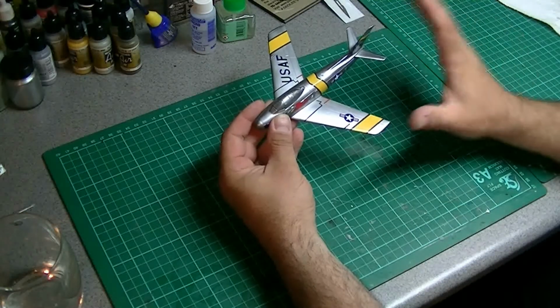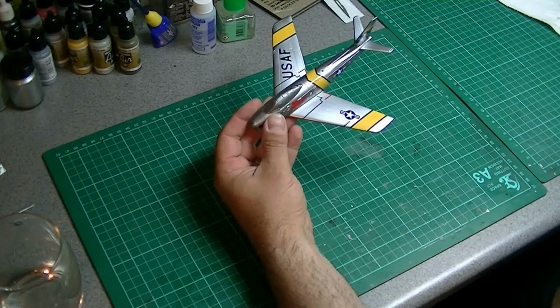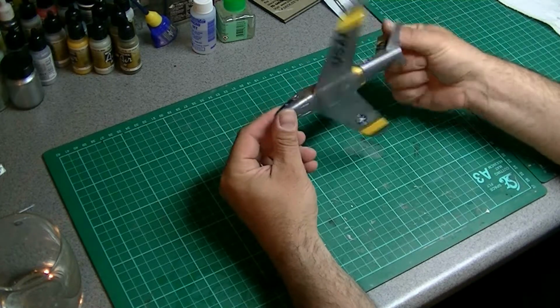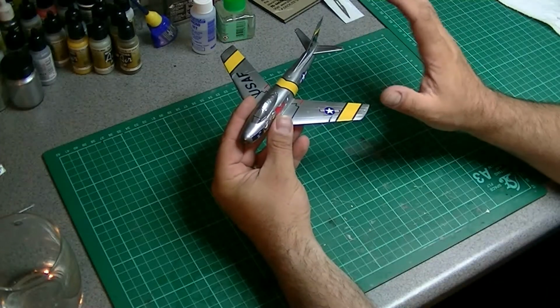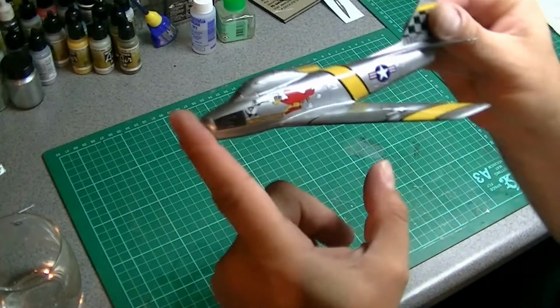I'd really rushed it. Got some of the Mr. Hobby metalizers for the first time and rushed to use them and wanted to see what they were like, and it just is terrible, and I put it on the shelf and did nothing with it for about a year. So basically I stripped it right back down, repainted it this time with Alclad metal paints.